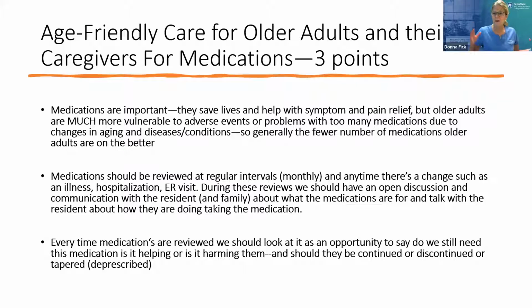And then I want to make three more points about content. The first is that medications are important. Even though you'll hear me say a lot today about medications to avoid, or how we might discontinue medications, medications are important. They save lives. They can help with symptom and pain relief.